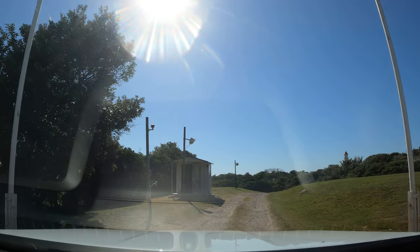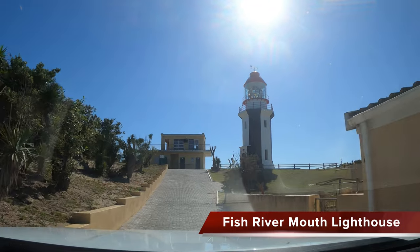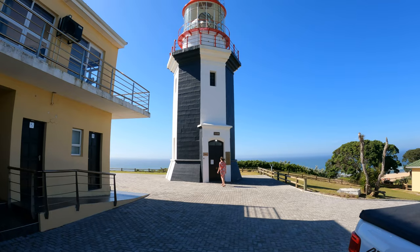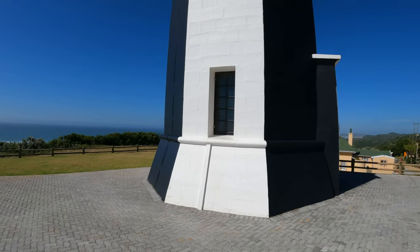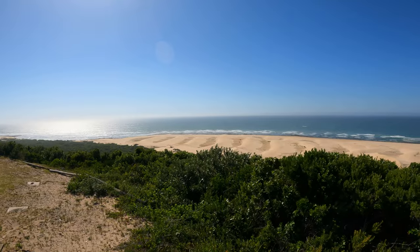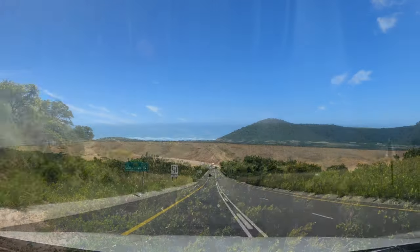A little bit outside Port Alfred, on the way to East London, is the Fish River Mouth Lighthouse, which was built in 1898, and it's been on duty every night ever since. It's a bit of a trek along a dirt road to get there, but so well worth it.